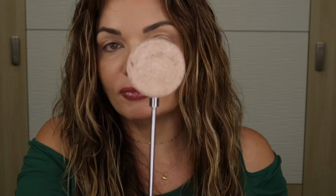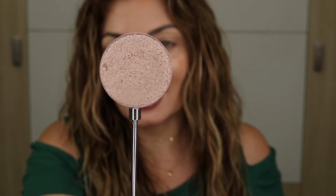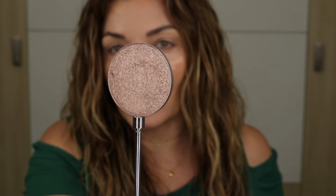I'm going with this one. So this is a highlighter. Do I care? No, absolutely not. This is a highlighter from Sydney Grace. And actually, I feel like their highlighter formula is very similar to their shimmer shadow formula.